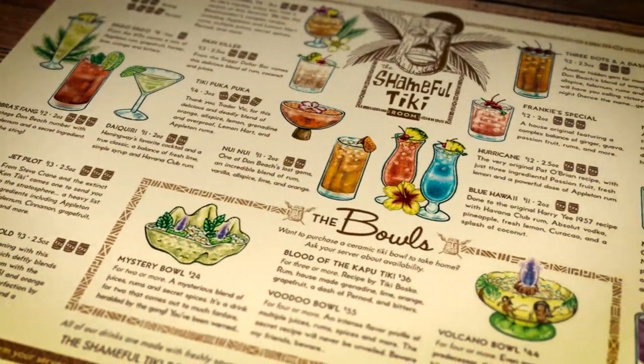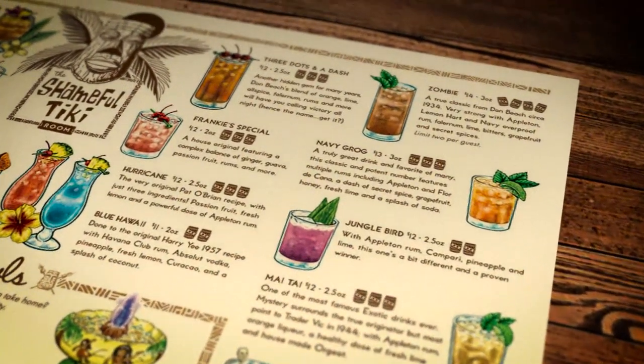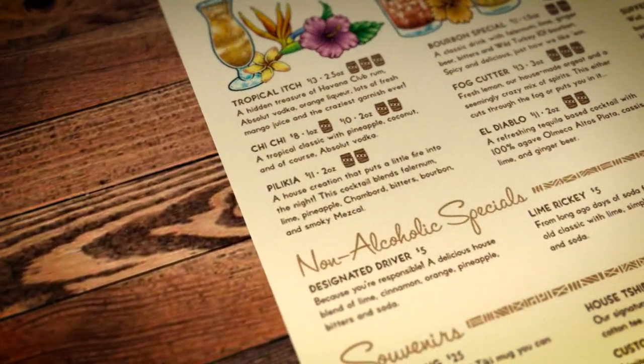It really features a great variety of classics, everything from a Mai Tai, to a Navy Grog, to a Three Dots and a Dash. But it also features great original house recipes, like the feature this week, the Pilikia. Master mixologist Shay Hogan is responsible for many of the original drinks on the menu. He's also just one of the nicest guys you'll ever meet.